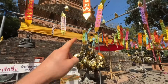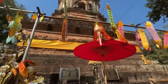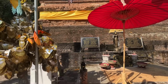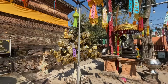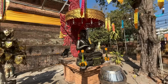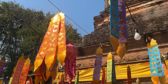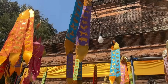This is the actual Wat Lak Mali temple that this whole site is built around and named after. People are burning incense, smells lovely. Here we have the Buddha, and again, there's Buddha up there. And these are some of the things people are writing their names on. I think it's for maybe Chinese New Year, they're circling the year of themselves.